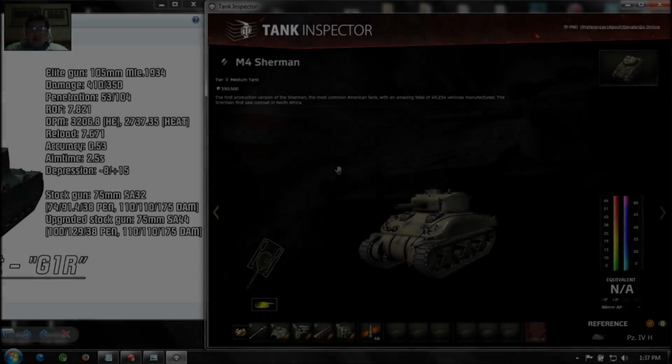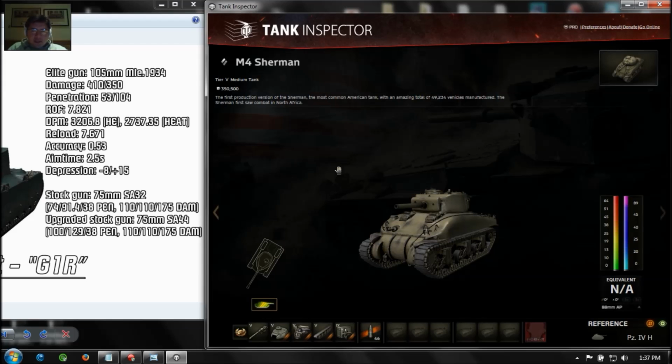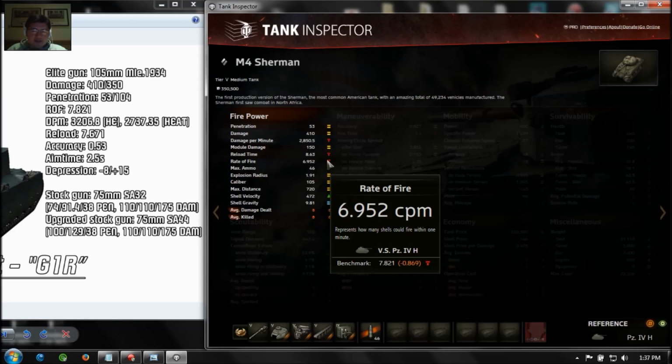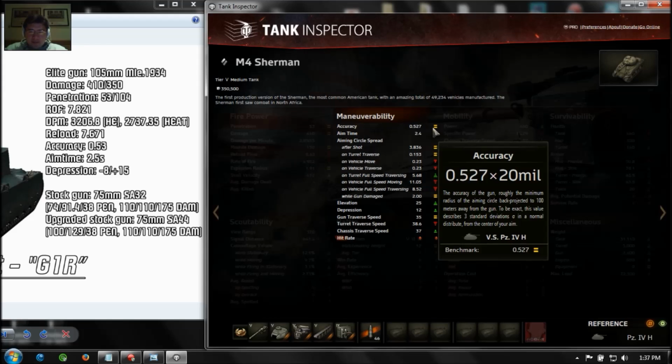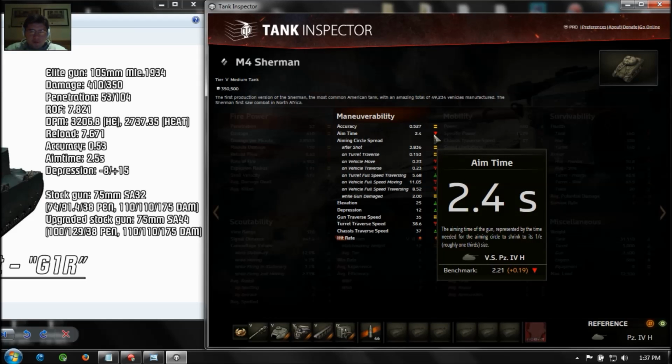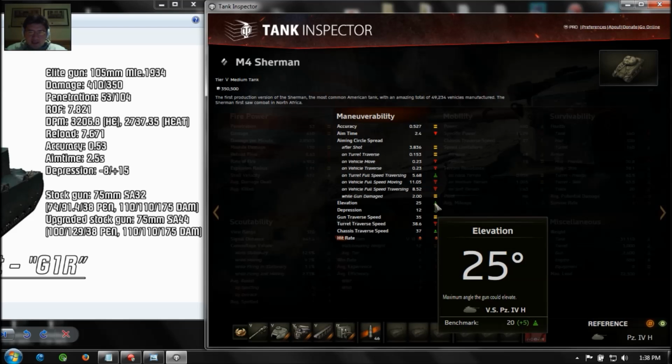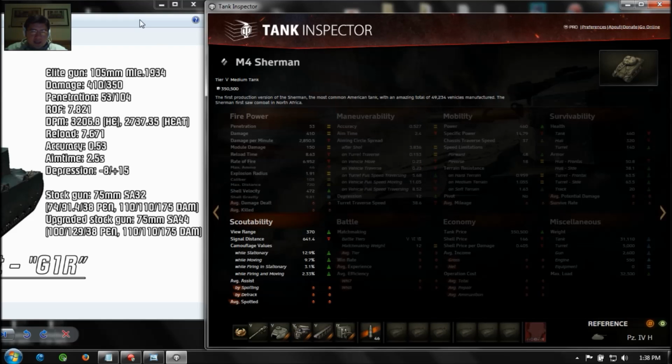Alright. And let's compare the G1R with some tanks in the game. So let's see if the derp gun is worth it. So we have the Sherman as well as the Panzer IV. So we can see the rate of fire is actually faster or the same between the Panzer IV and the G1R. The Sherman is a little bit slower, so that's good. The accuracy, however, is the same, but the aim time is actually the fastest on the Panzer IV. The gun depression is the best on the Sherman, but the Panzer IV is 10 degrees of gun depression, so both of these tanks are better than the G1R. Same goes for the elevation. So the elevation on both tanks is actually a little bit better too. So that sucks.